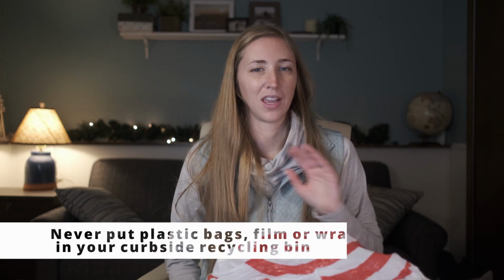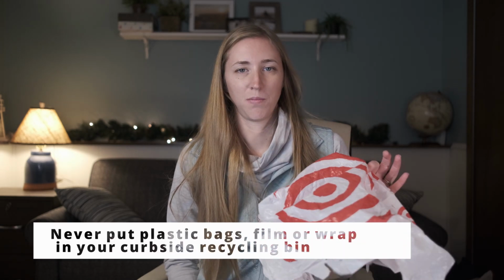And someone's going to have to crawl up there and get into the machinery, which can be dangerous for the sanitation workers. So these get wrapped up in that machinery. You don't want to put any plastic bags, film, or wrap in your curbside recycling ever. That's what the plastics drop off is for.